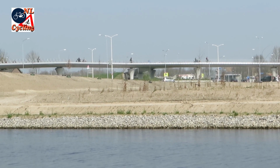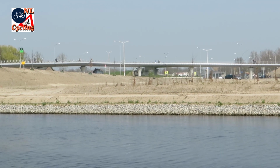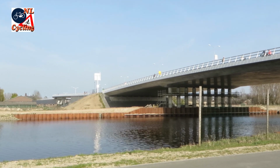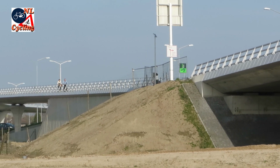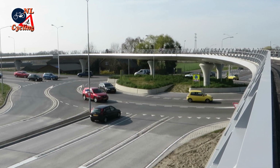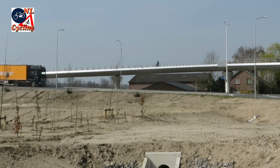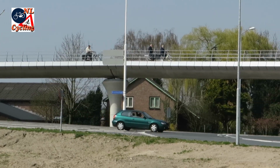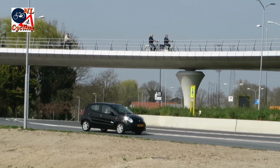This new cycle viaduct in 's-Hertogenbosch in the Netherlands would not have existed without that new canal in the foreground. The height of the new bridge over the canal could easily be used to lead people cycling over an also new turbo roundabout. Where motor traffic descends quickly back to ground level, people cycling continue at a height of almost 6 meters to pass over that roundabout.